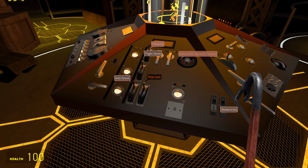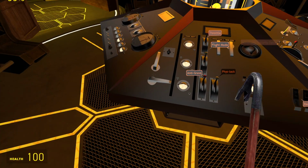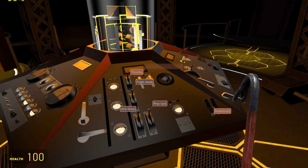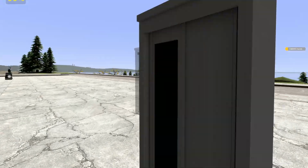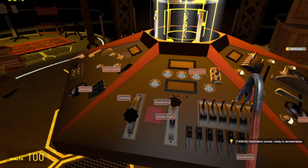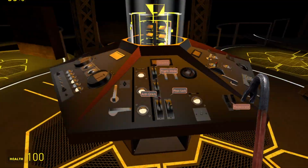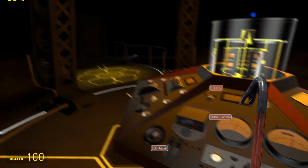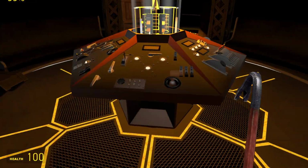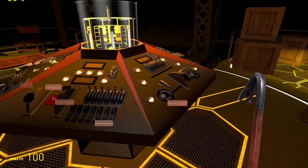Now as you can see, the highlight is blank with an orange text, meaning this is the right control that you need to press. If you decide to press the wrong control, the entire control sequence restarts and you have to do the whole thing again. Though not the select destination thing. So there you go. We press that lever, we press this one, and then if we can find it again, we press this lever, the isomorphic control.